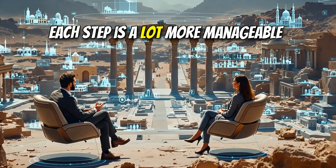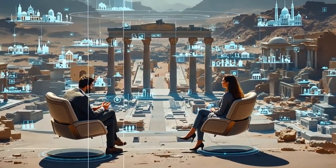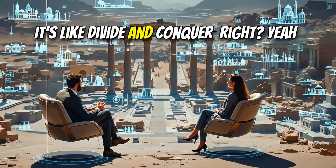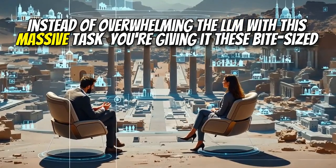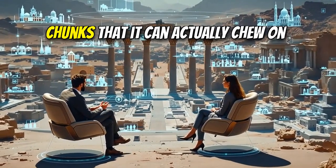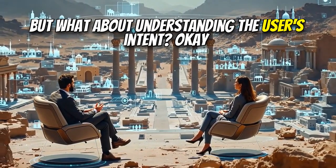Okay. Each step is a lot more manageable. Right. And it's going to lead to greater accuracy and efficiency. It makes so much sense. It's like divide and conquer, right? Yeah. Instead of overwhelming the LLM with this massive task, you're giving it these bite-sized chunks that it can actually chew on. Right. But what about understanding the user's intent?